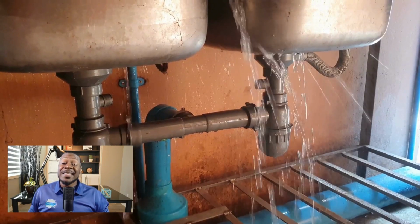Now let's talk about the risk. If you have this type of PEX tubing, your plumbing could be more vulnerable to leaks, micro cracks, and even burst pipes. The issue with this is it doesn't just cause minor drips, it can lead to mold growth, major water damage, and a big hit to your wallet. And because these leaks can start off small, many homeowners don't notice the problem until it's already caused significant damage.